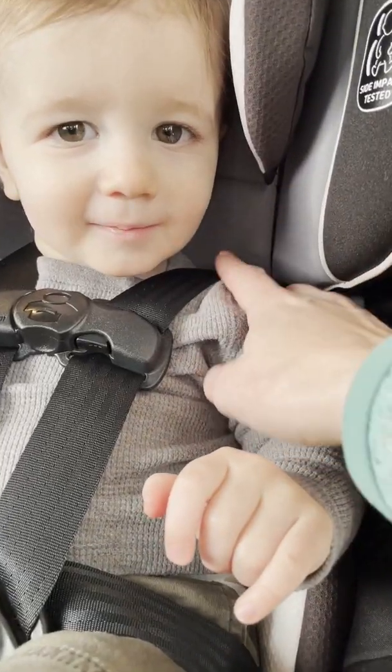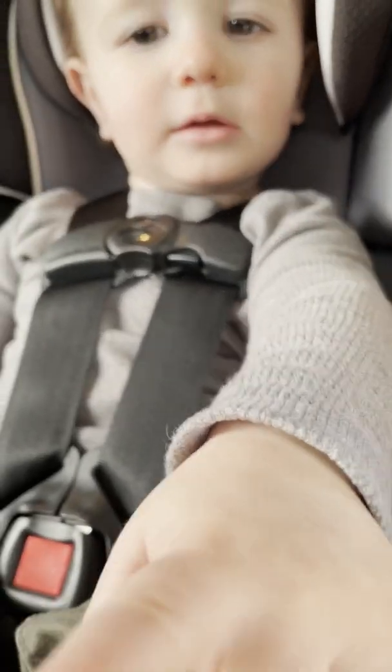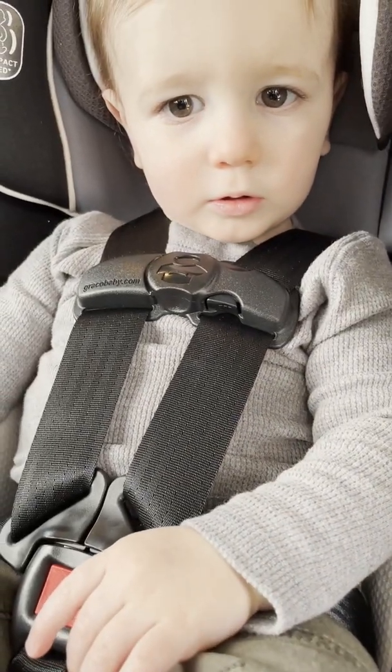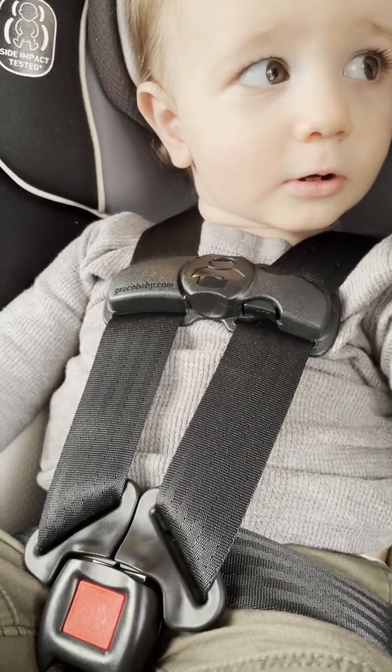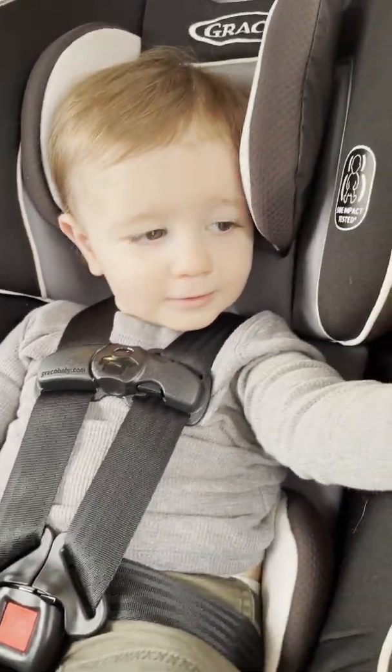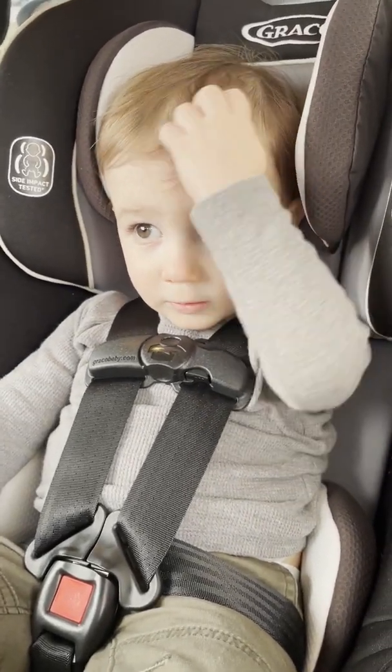The shoulder strap is right just a tiny bit above his shoulder, almost at it. And for rear facing, we want that to be at his shoulder or below. Okay. And when we flip it the other way, it goes a little bit higher? When you do forward facing, yes. It's going to be at the shoulder or above.